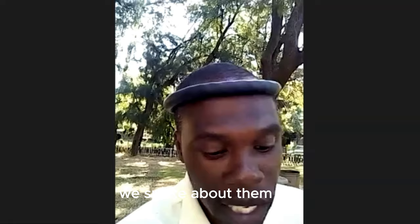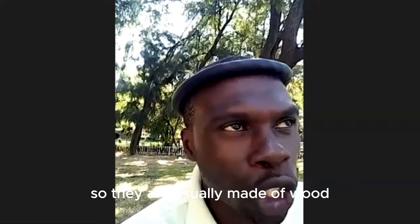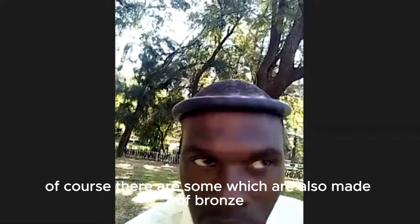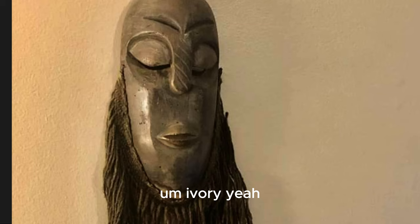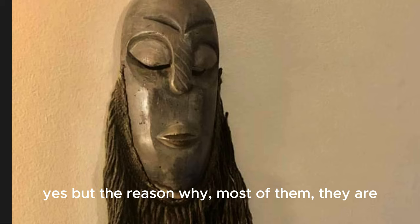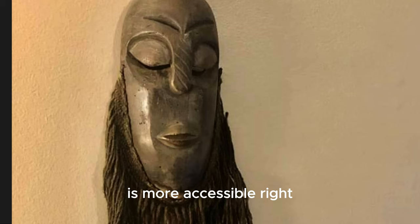So these masks are usually made of wood. Of course, there are some which are also made of bronze, brass, copper, ivory, pottery, glass, you name it. But the reason why many of them are made of wood is because wood is more accessible. There's easy access to wood than minerals, you see.